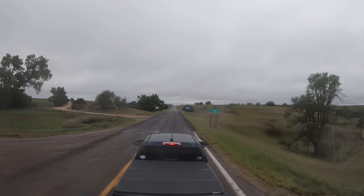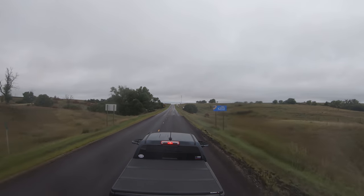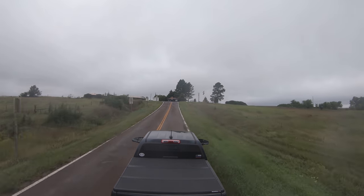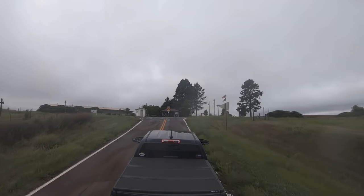And we're in Kansas, and I totally missed the sign. No worries, I'll be back this way. And here we are, the Geographical Center of the Lower 48.